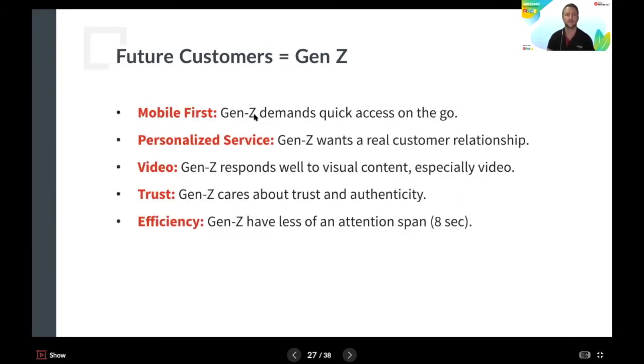Okay, I've done the research for you. Gen Z, they want mobile first. They want to be able to access anything and everything on the mobile. Okay, they want quick access on the go. They want a personalized service. They want a real customer relationship. And that's why technology will never be able to replace the human touch, and especially estate agents. They want that personal relationship.